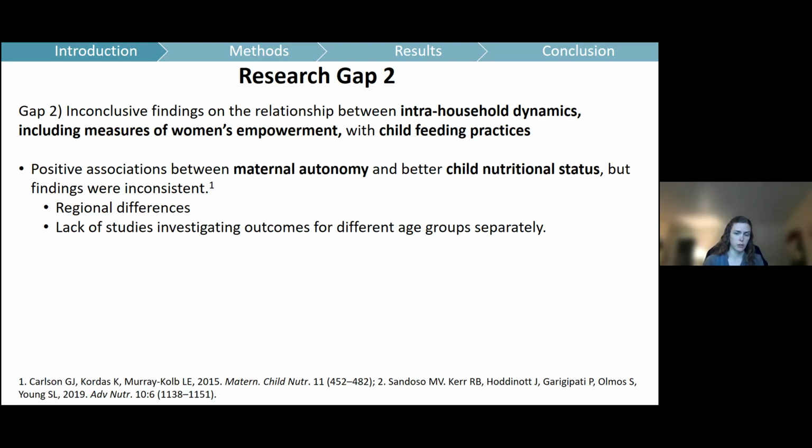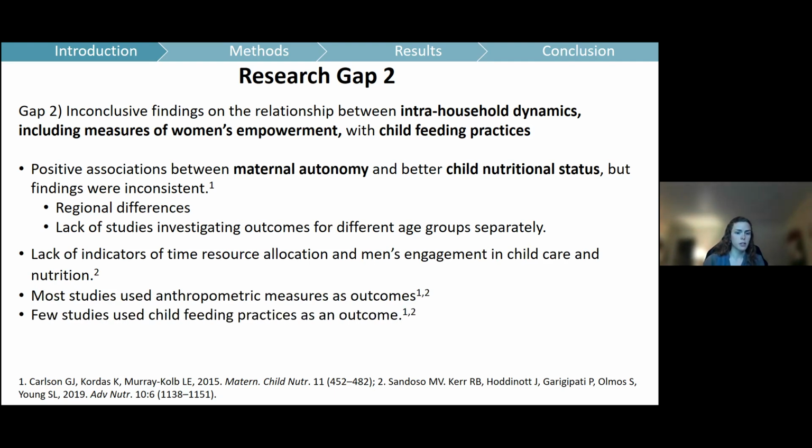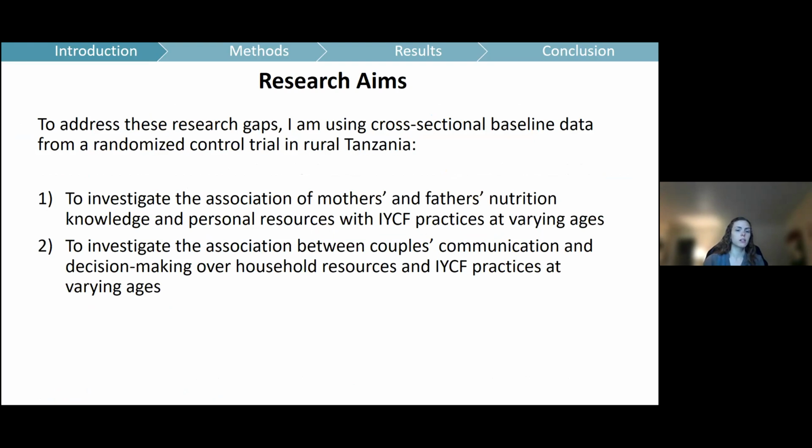At that time, they only noted one study investigating these outcomes among older children separately. And then there's also a lack of indicators of time resource allocation and men's engagement in child nutrition. Both of these reviews highlighted that anthropometric measures of child nutritional status are the main outcomes investigated, and very few studies use child feeding practices as an outcome. So that's where we'll be focusing today, looking at these child feeding practices as an outcome.